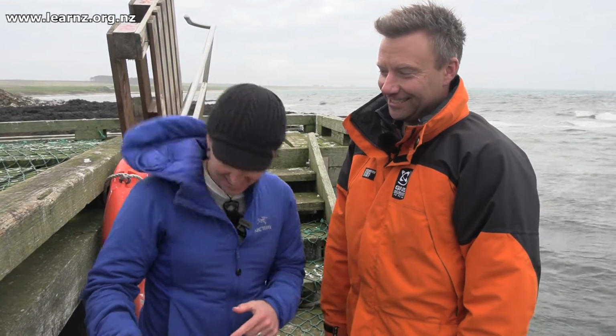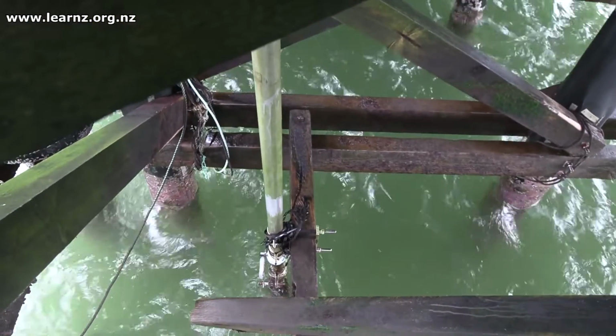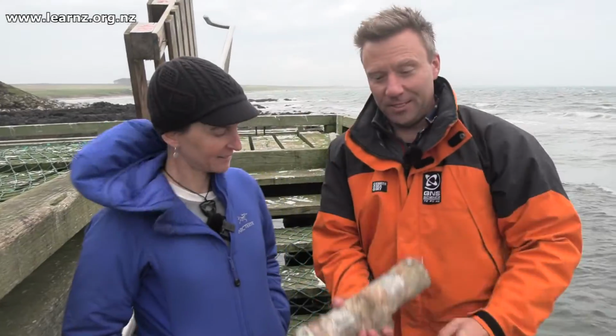Graham, you've brought us to Orwinga Wharf because this is where one of your tsunami gauges is. That's right. Doesn't look like much. No. So there's a stainless steel cylinder coming down, bolted from under the wharf, directly underwater, and the tsunami gauge itself is actually sitting underwater. And what's under there looks like this.